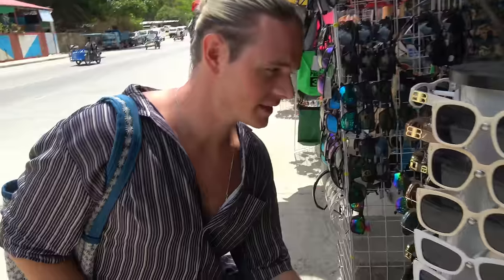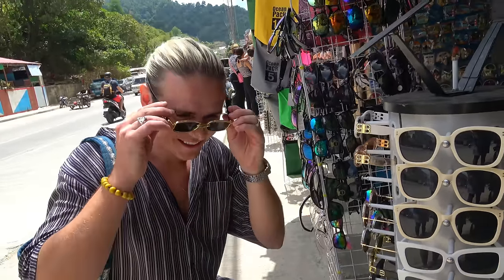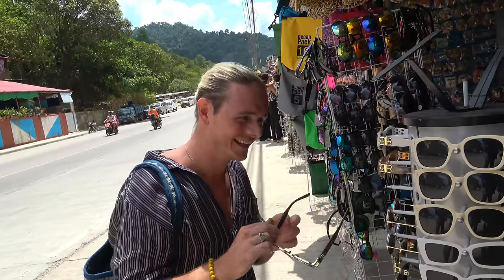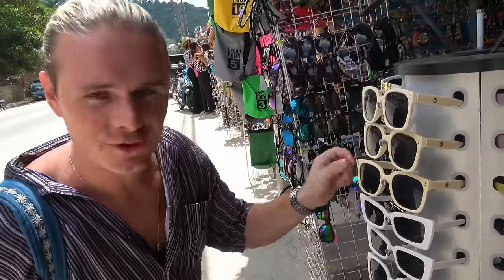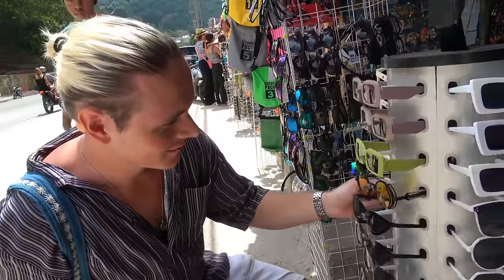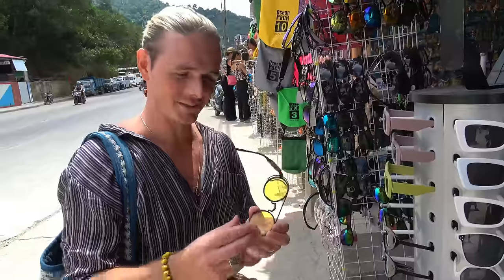Guys, here in the Philippines, they got the real fake. Balenciaga, man. That's so funny. I don't support that, but it's just so funny to see. Oh, this is actually pretty nice. What the heck? This is the El Nido vibe right here. Is it fire?